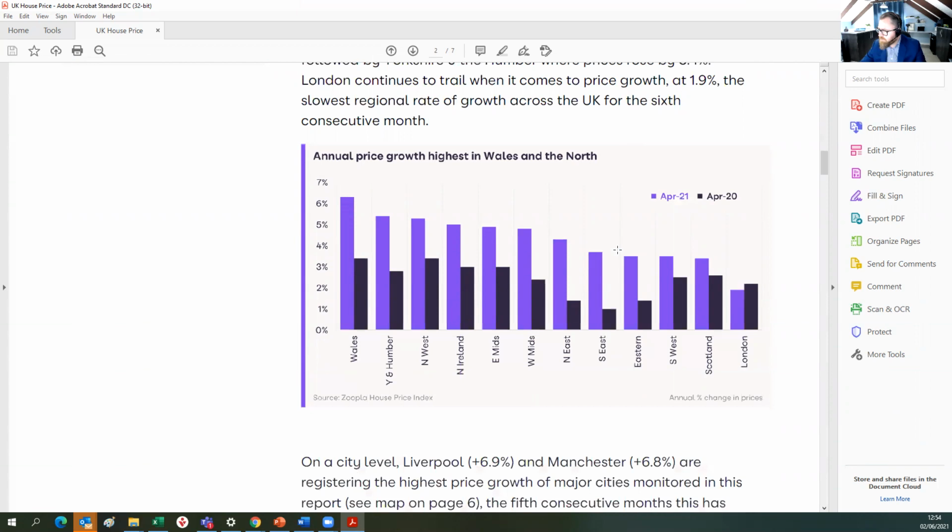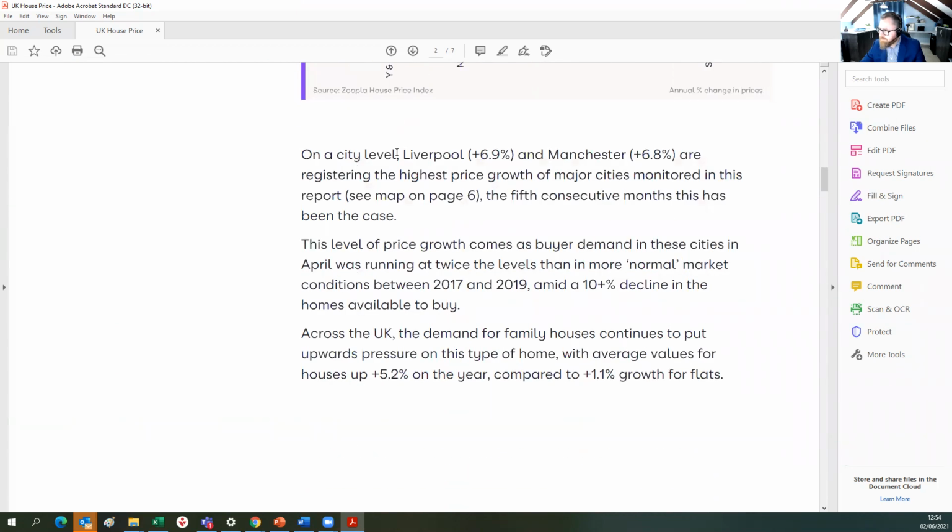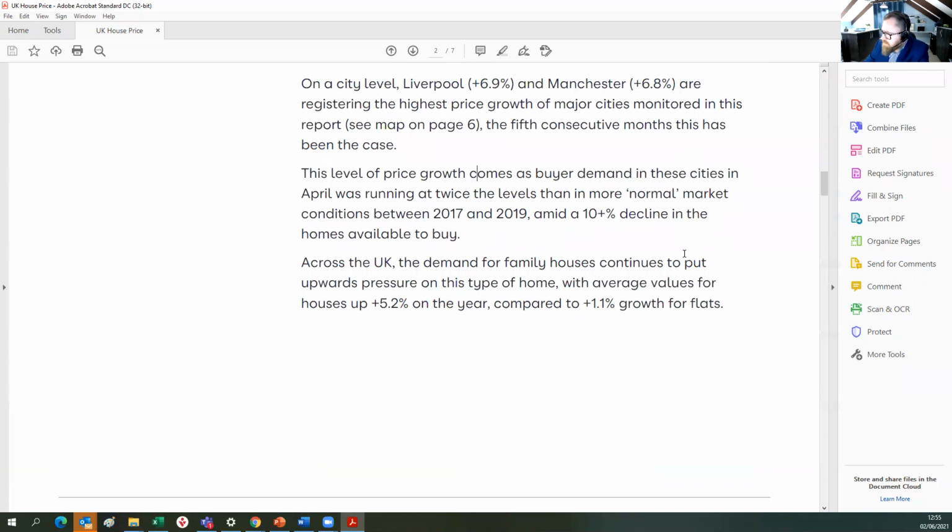Again, there are certain areas where we're seeing very good growth. On a city level, we were seeing Liverpool at 6.9% growth, which is the top in the whole of the UK, and Manchester at 6.8%. So these areas are registering the highest price growth of major cities. And a lot of that, as we've been saying for years now, is driven by people looking for better value property, and also businesses opening up headquarters in the north, with commercial space more competitively priced for business enterprises and startups, and young professionals choosing to move or live in these cities because there are a lot of advantages to them. So levels of price growth and buyer demand in these cities were running at twice the level of normal market conditions.